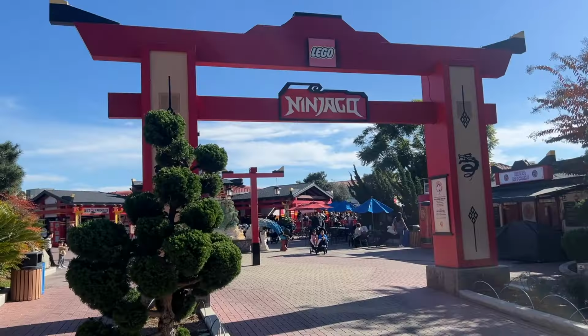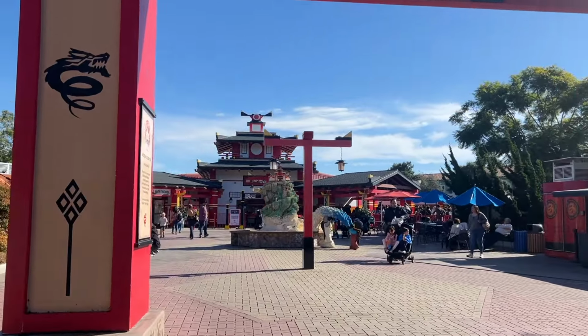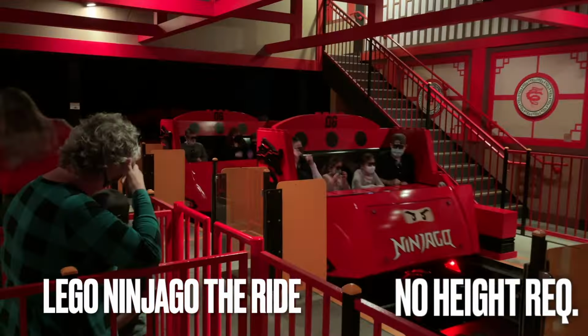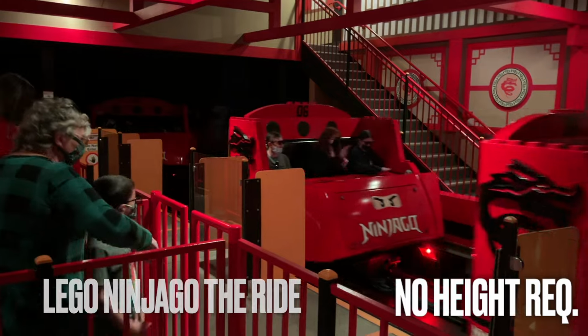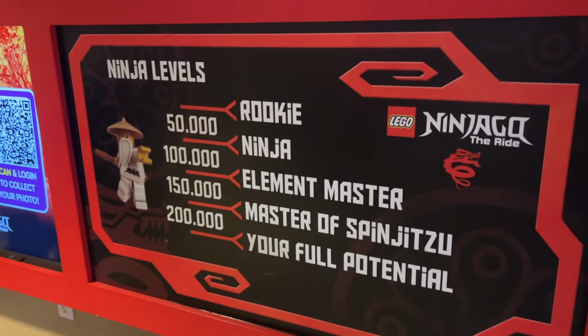entire park. Right across from that, you'll find one of the most popular attractions in LEGOLAND California, LEGO NINJAGO The Ride. Once again, there's no height requirement to ride if children are accompanied by someone at least 14 years or older. This is a video game style ride that will have you slinging magical balls of energy to defeat the enemy and score points. At the end, you'll get your score and see how you rank against a Grand Master.